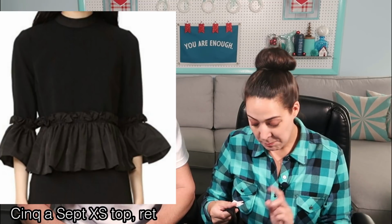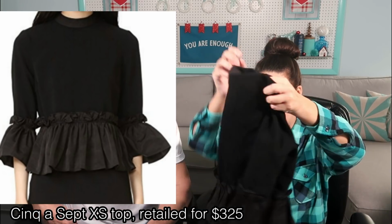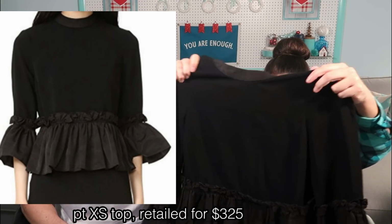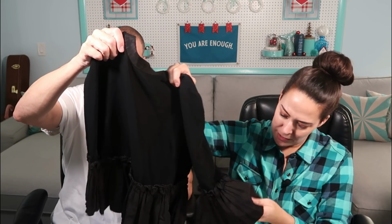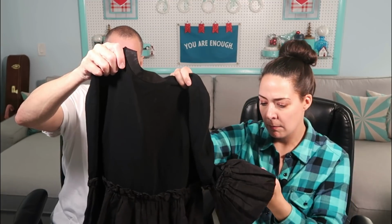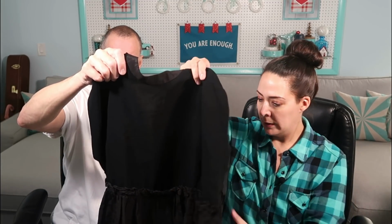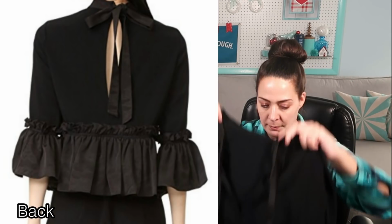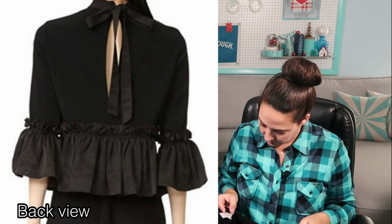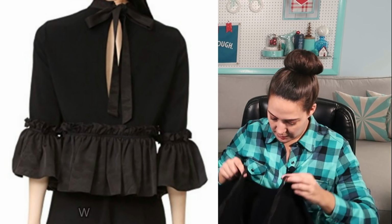Oh. This is ripped, but that's okay. It is 5A7. I've never heard of this either. Made in China, so it's probably not premium. Cropped. Oh, the material is a grosgrain on the bottom. Really pretty. The back has a bow at the top, size extra small. I thought that's the front. No, this is the back.